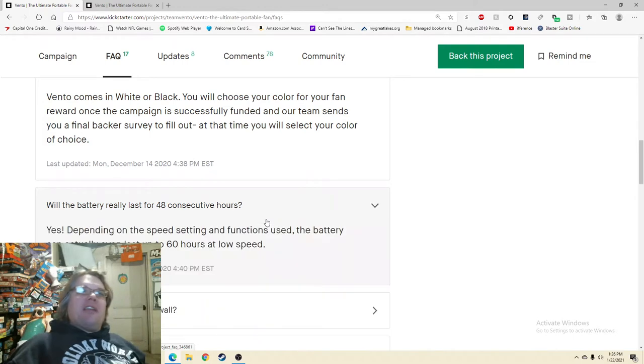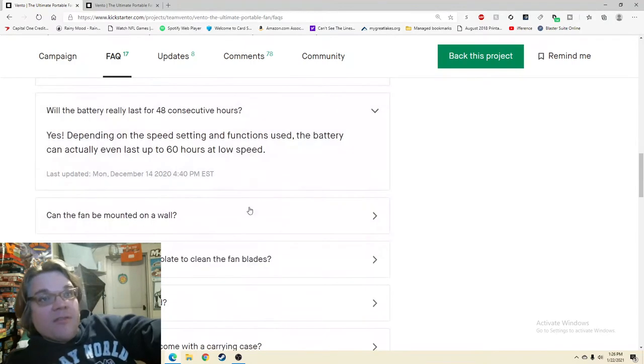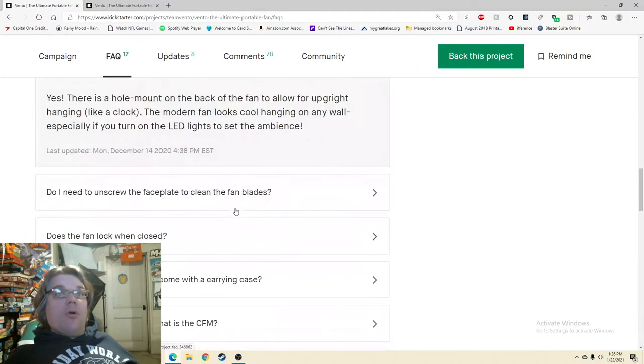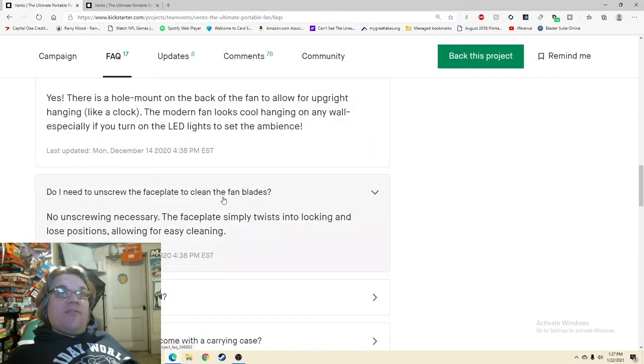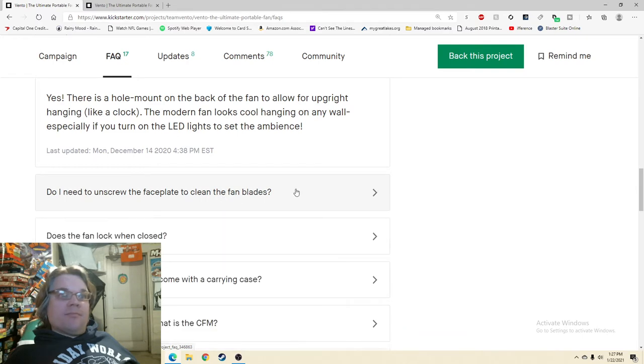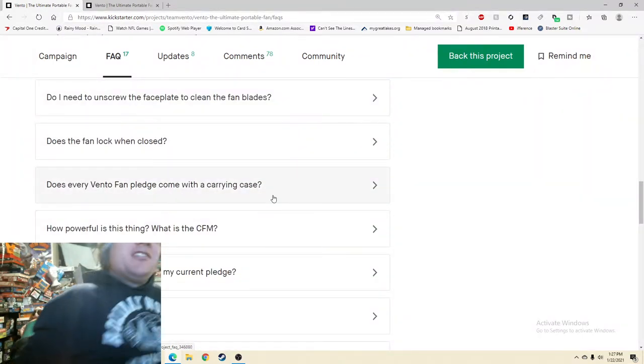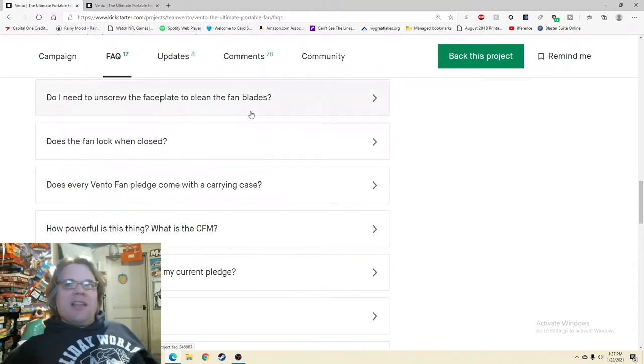Will the battery really last for 48 consecutive hours? Depending on the speed, setting, and function used, the battery can even last up to 60 hours at low speed. Awesome. Can the fan mount on a wall? There's a hole mount on the back of the fan to allow for upright hanging like a clock. That's cool. Do you want a faceplate to clean the fan displays? No. Awesome. These are really great questions in the FAQ. Banging it. When I saw 17, I thought there were going to be some weak questions. I like these questions a lot.